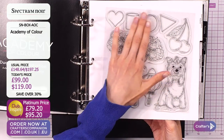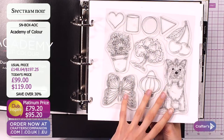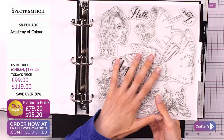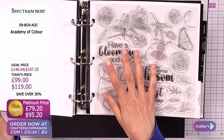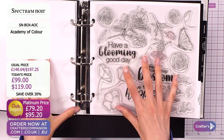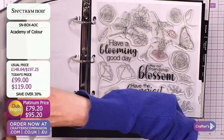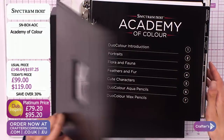So you get some lovely images, perfect for practicing all your shading of different shapes, but you get images that you can be using on your card projects as well. And these are the images that Leanne will be using in those classes that you get with the original box. Two different classes with the original box. You get a separate one on watercolor and a separate one on your alcohol-based pen. So lots and lots and lots of learning with this original box.